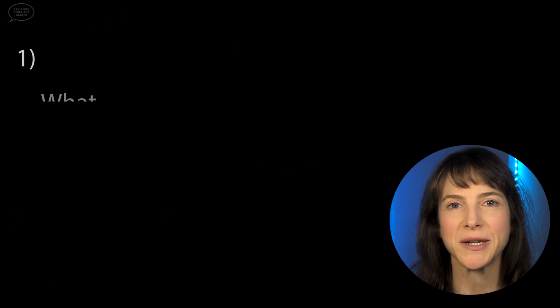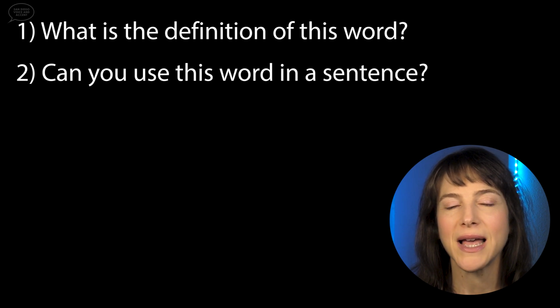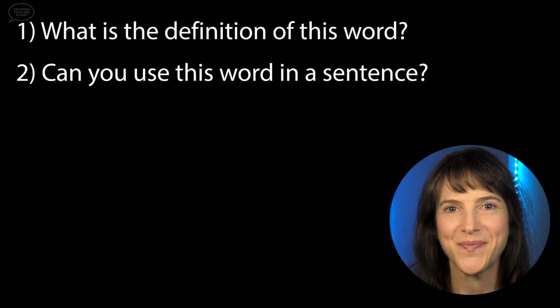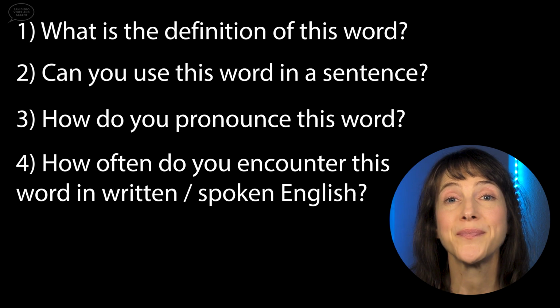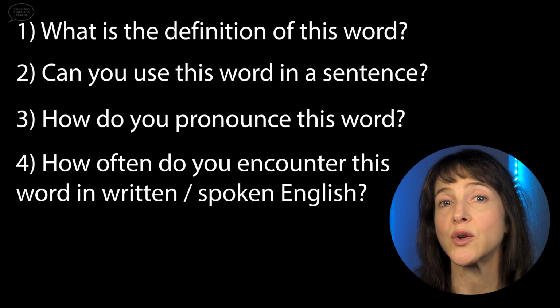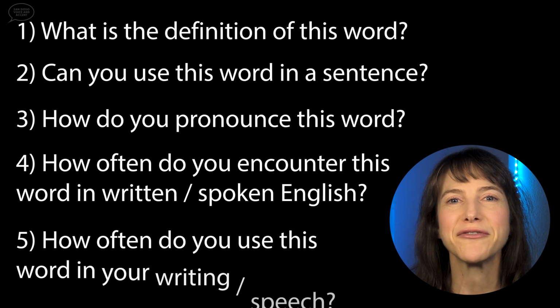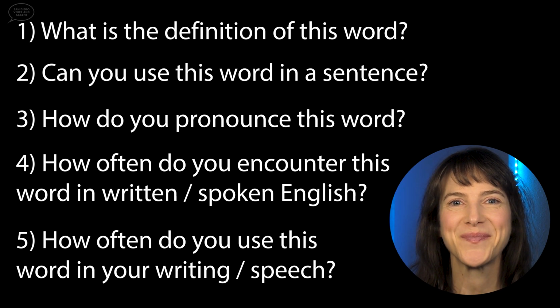To do this vocabulary test, I'm going to show you a word on the screen. I want you to answer the following questions for each word. Number 1. What is the definition of this word? Number 2. Can you use this word in a sentence? If yes, please write a sentence now. Number 3. How do you pronounce this word? Number 4. How often do you encounter this word either in written English or when listening to people talking? And number 5. How often do you use this word in your own speech or writing?